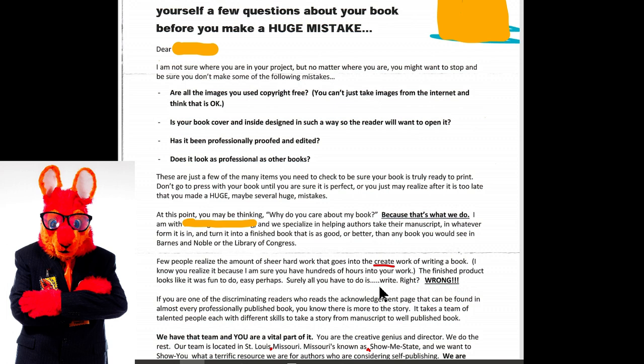Could you, by the way, another criticism here, since we're on criticisms, see the word work right there? Like underneath, create work, and then you look down and there's work. She used the word work twice. She could have said, I'm sure you put hundreds of hours into your piece. I'm sure you put hundreds of hours into your writing. She could have used any other word. Actually, writing's kind of been used, so piece would have been a good word there. I hate overusing words, and you're going to find that this person does that a lot.